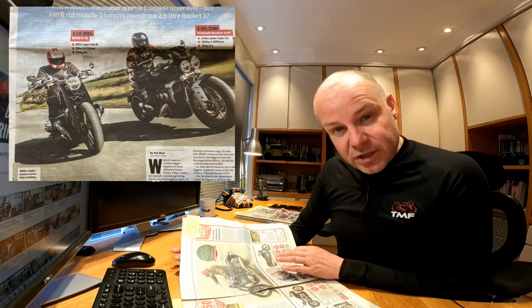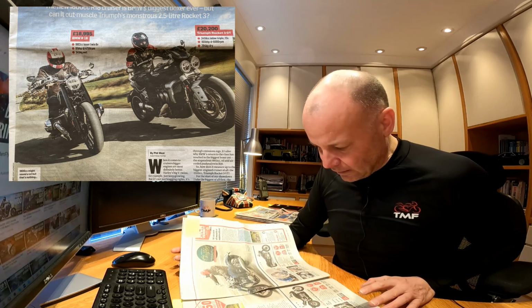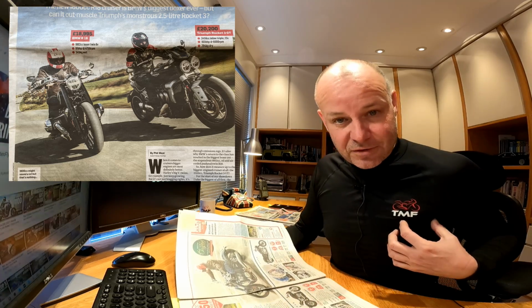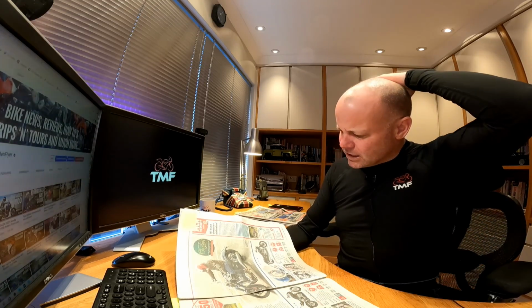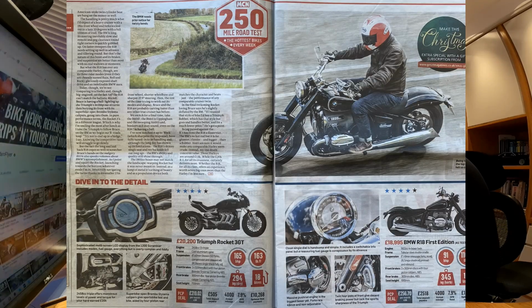They've given each 4 stars out of 5, and I would struggle to choose between them. At the moment I'm slightly biased towards the R18, which for somebody who loves Triumphs like me, and I love BMWs too, is slightly odd. I just love the speedo on the R18. I know that's a silly excuse to buy a bike, but compared with the TFT on the Triumph, which is a bit naff, I think you're going to be looking at that thing a lot.